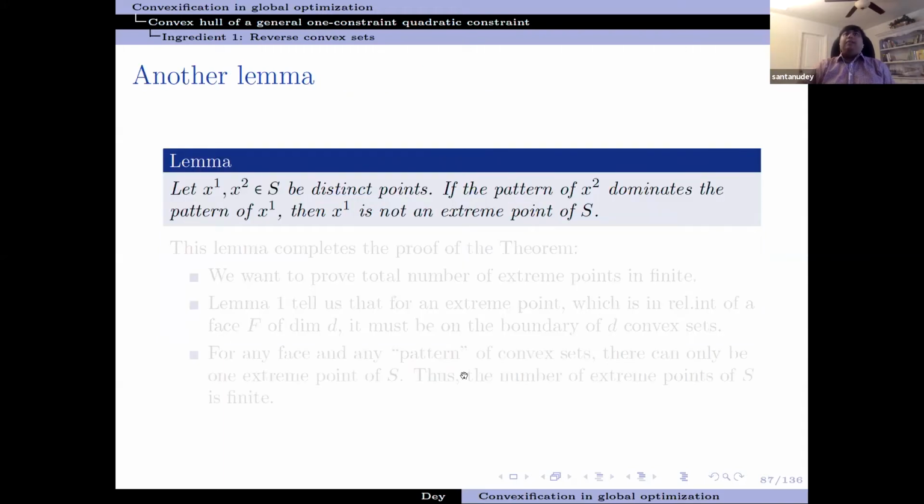And what is the lemma? The lemma is that you take x1 and x2 to be distinct points, and the pattern of x2 dominates the pattern of x1. So again, remember, that means that x1 and x2 are living in the relative interior of the same face of P, and whenever x1 is on the boundary of a certain convex set, x2 is also on the boundary of that convex set. Then x1 cannot be an extreme point.